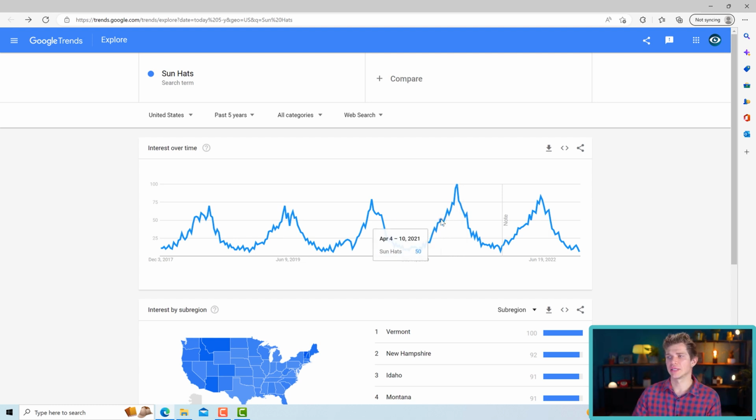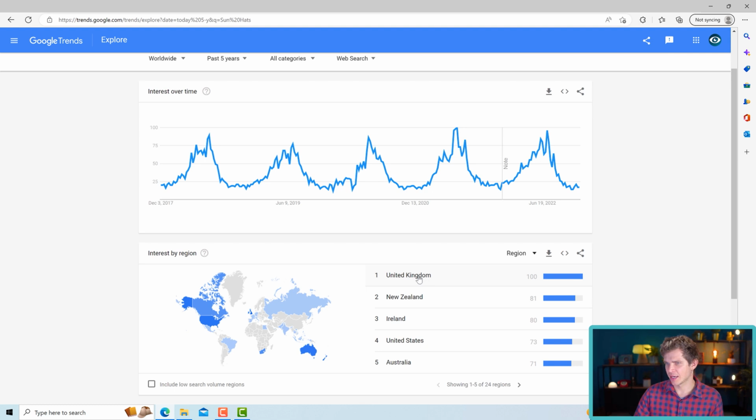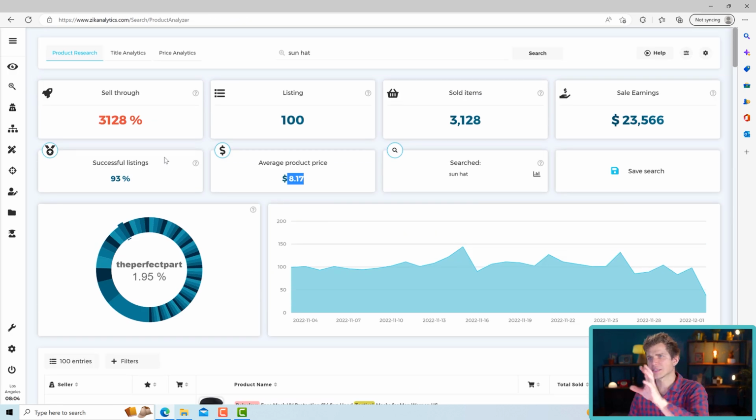And then if you look closely, you see it's from April to July, June, August. That's where it peaks because it has to do with the season, the summer. We're looking only at the United States. When we look worldwide, it's about the same thing, although the average and the lower points are higher, which also means it's a good product to sell throughout the year. And then see here, interest by region: United Kingdom, New Zealand, Ireland, United States, and Australia. Great marketplaces.